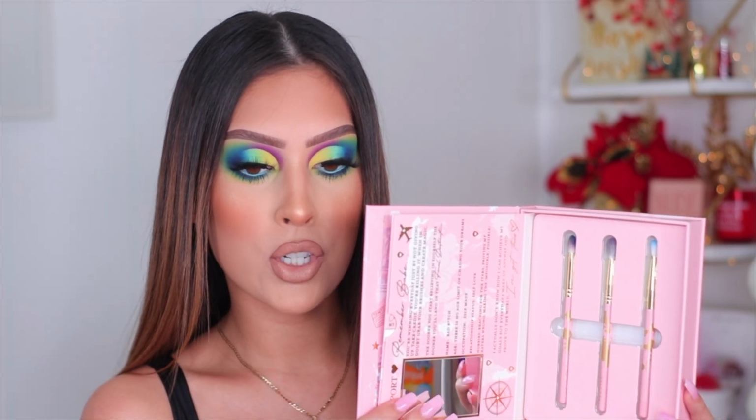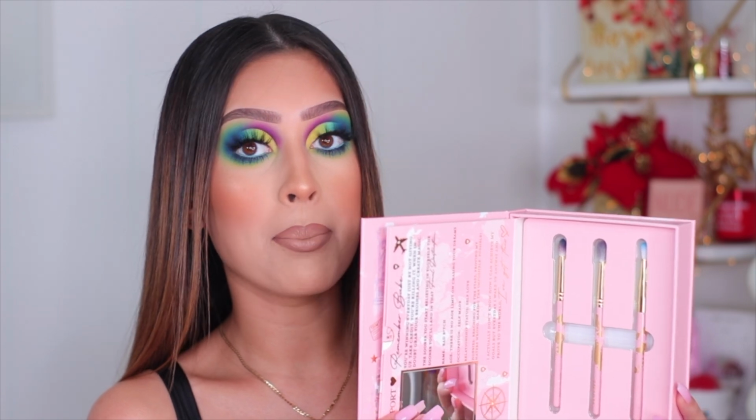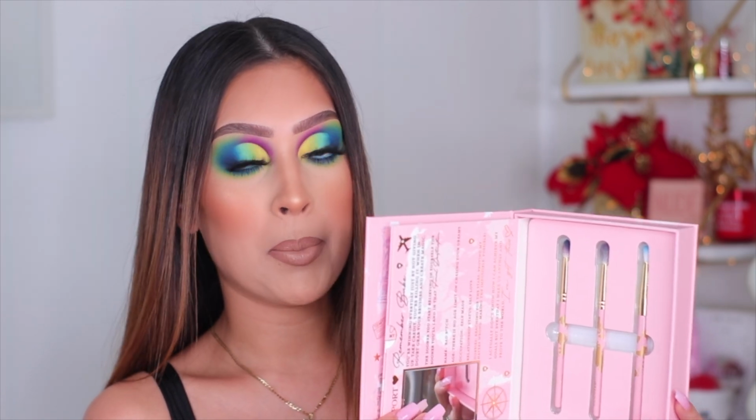And then when you flip that page, you do have the trio of the brushes, which are right there, which are amazing and super dirty at the moment because I did use them in today's video for this look. These are mini brushes, so the handles are tiny, so they are travel friendly, but oh my goodness, the quality. You guys will see in the video, but I'm just saying the quality is bomb.